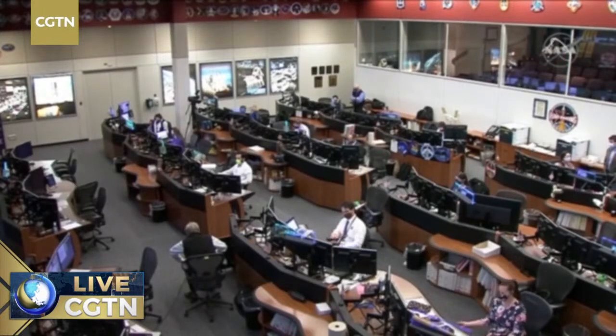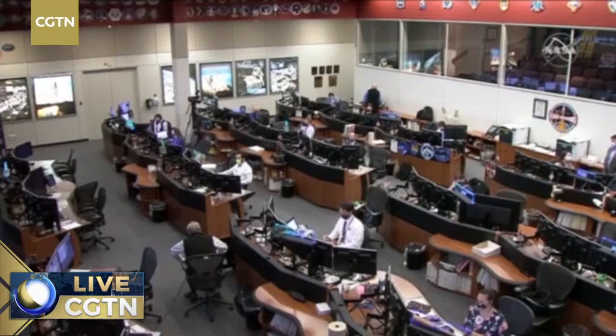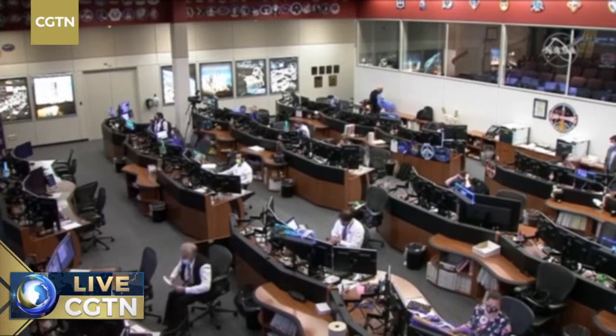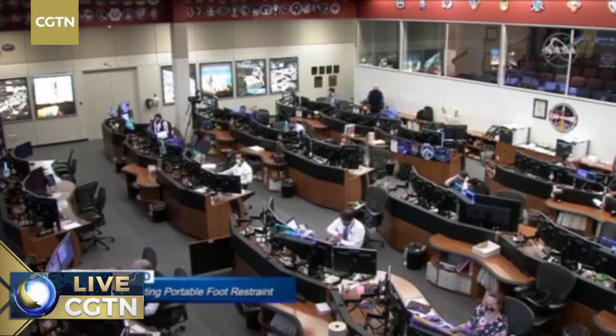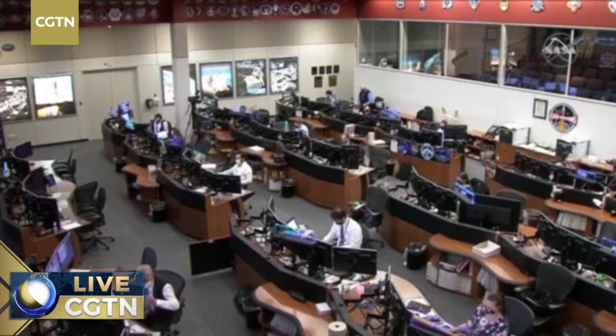We're in a quick handover of the tracking data and relay satellite systems. Just beforehand, we heard Victor Glover discussing with the ground team that he was using the APFR, that's the Articulating Portable Foot Restraint. He'll be taking that with him today. That gives the astronauts a place to secure themselves, secure their footing, and get a little leverage while working on the space station. A handover, so if you communicated anything else, I missed it. That's it. All right, I'm on phase one. That's good.